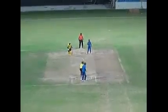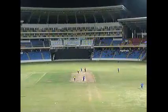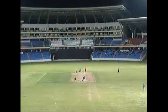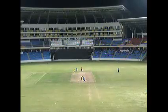He's in, and this delivery is cut away past the man at short third man and down to the boundary for 4. He flashed the bat at it, and they say when you flash hard. It was outside the line of the off stump, and he really flashed hard. It took a thick outside edge. There was a fielder diving at that short third man. He didn't stand a chance. The ball sped over the outfield and into the boundary for 4. 97 for 3, and we're still in over number 14.